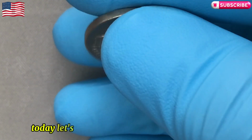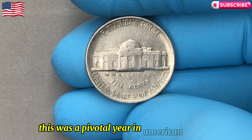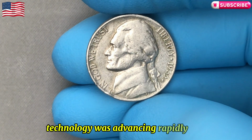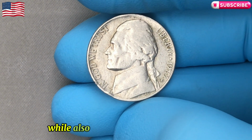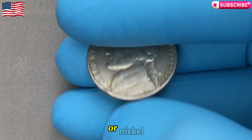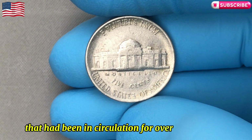Let's travel back to 1983. This was a pivotal year in American history. The economy was bouncing back from a recession, technology was advancing rapidly, and the US was still reeling from the fallout of the Vietnam War, while also looking ahead to the future. Meanwhile, in the world of coinage, the 5-cent coin, or nickel, was still following the traditional design that had been in circulation for over 4 decades.